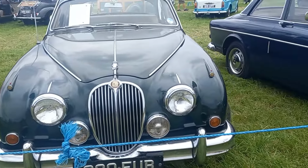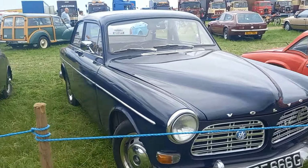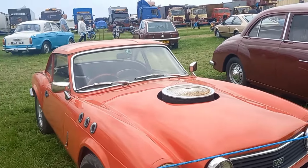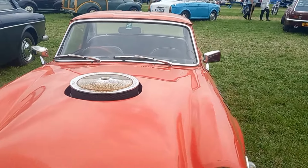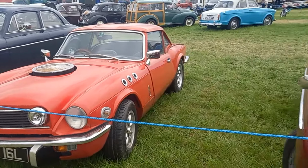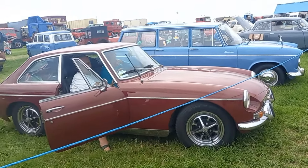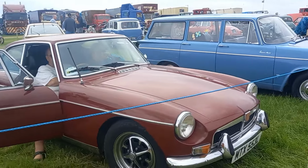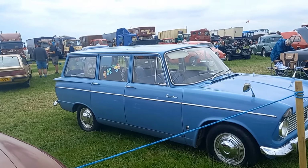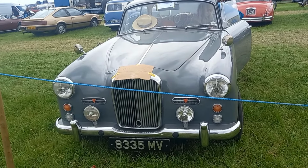1963. It's a nice car. Volvo Amazon. V8. Never knew they made a V8 in one of them, they probably didn't. Well, it's got a V8 badge in it, and the old Triumph. Two magnets. Gee. Look at that. Hillman Super Minx Estate. Oh, that's nice. 1961 Alvis.